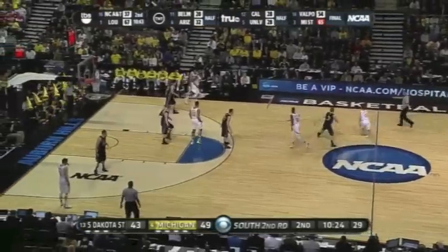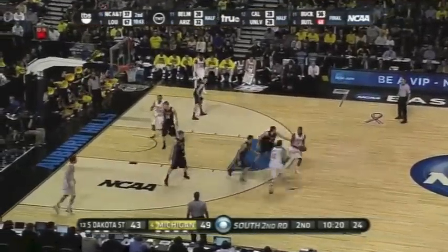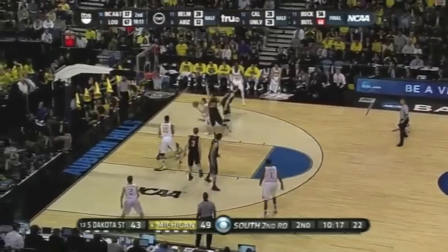May or may not be available. It's Brian Walsh and Pat Forsyth. We'll see when the Zips take the floor. Those two with severe flu symptoms.